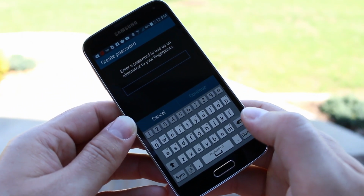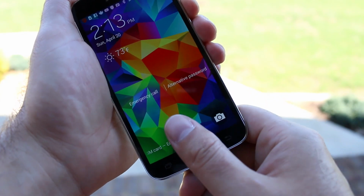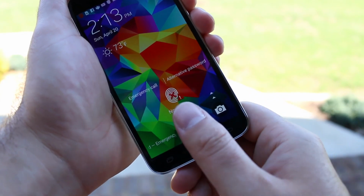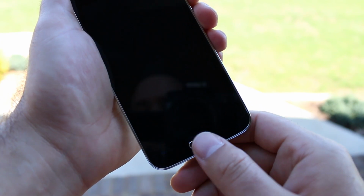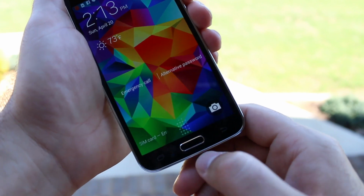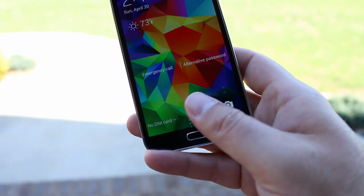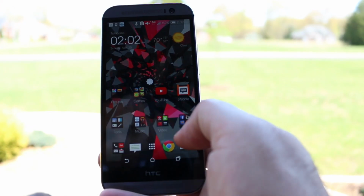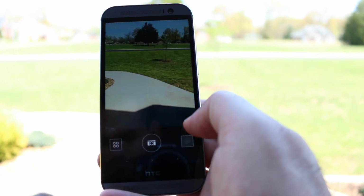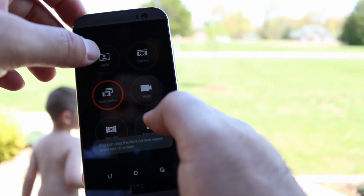The benefit of the 5S is you can press your home button to turn on your screen and it'll read your fingerprint like that. So this one you have to press a button to turn on the screen and then swipe your finger. It's just too many processes to get it unlocked. You need one quick process. Maybe the fingerprint scanner could always be on, so you could swipe it and it just turns on without actually having to press the home button.